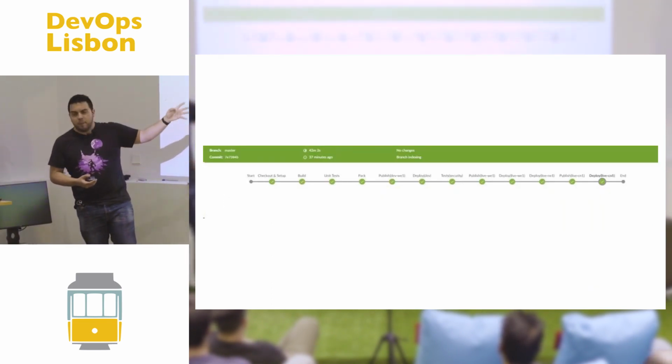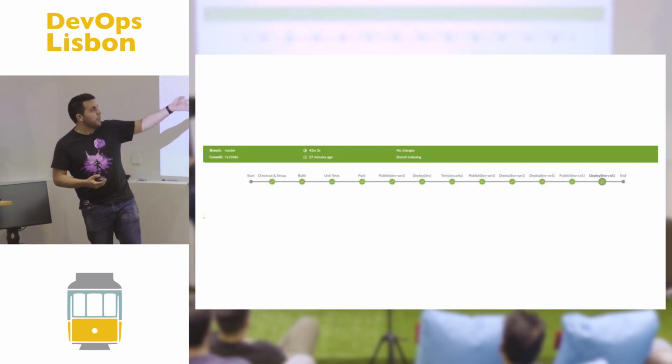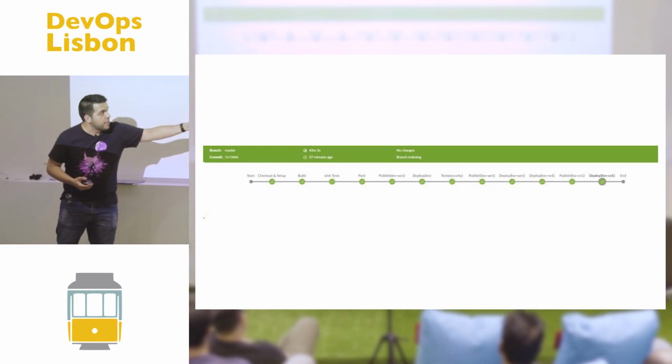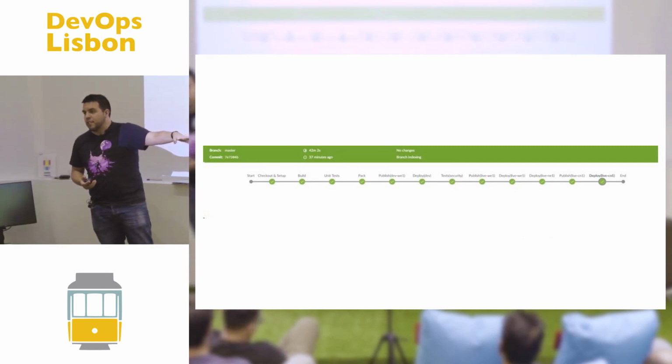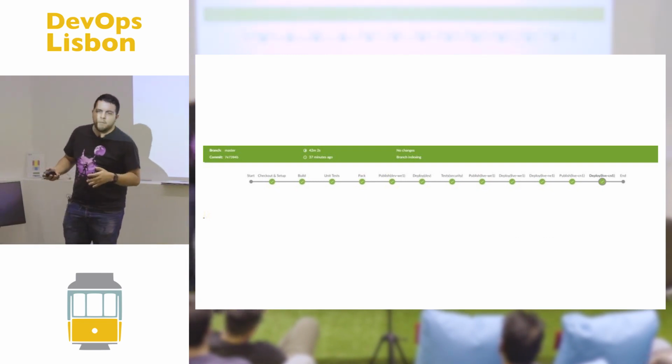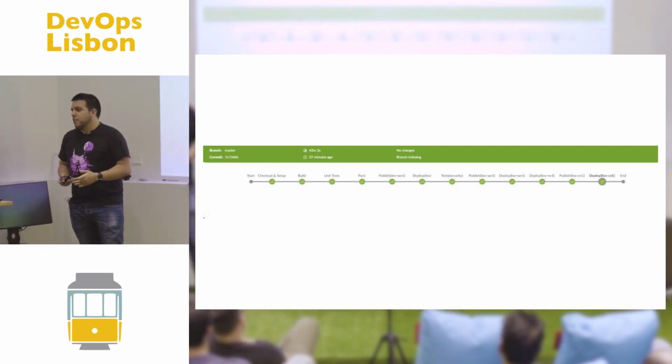And this is what a normal pipeline looks like. So check out, build, unit test, pack, publish, deploy to dev, test security, and then it will die there if it is a branch, and then publish and deploy in all the other data centers. It can also be done in parallel, but some teams don't like parallelism because opinions.